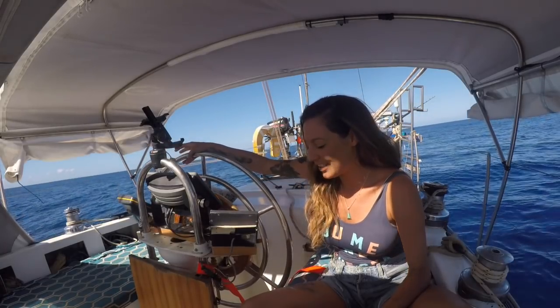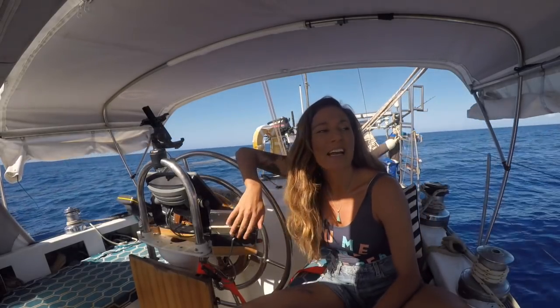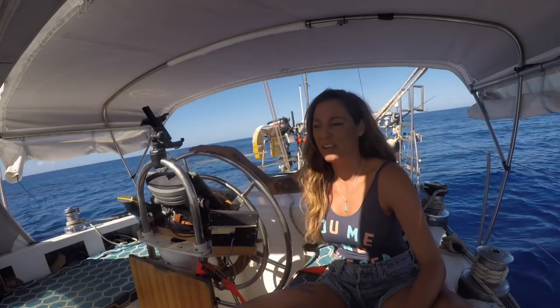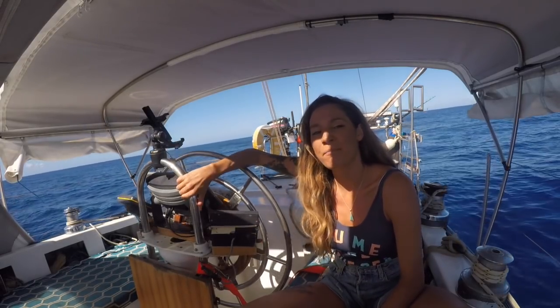I've got some breakfast, some oats, a coffee and some juice. The winds have completely died, and I'm doing like 1.6 knots, so barely moving, but yeah, I refuse to turn the motor on. I hate that thing, so we're just gonna deal with it, and yeah, it's all part of sailing.